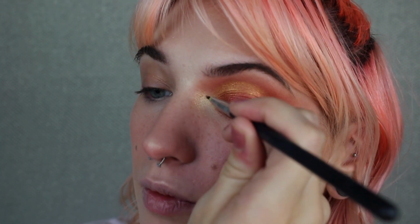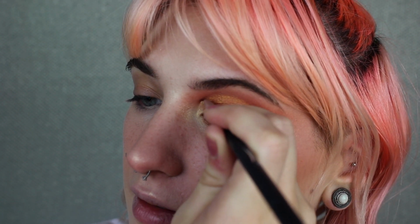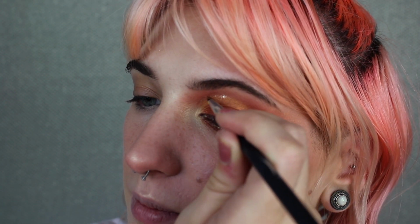I feel like I want glitter in my cut crease. I think I'm going to get some glitter. I actually have this one from Stila called Rose Gold Retro, and that'll go perfect with my waterline stuff. So I'm just taking some of that product on this little flat brush, or little eyeliner brush, I should say. And I'm just going to go right where that faux cut crease starts and start laying down this glitter to give it some extra pop.